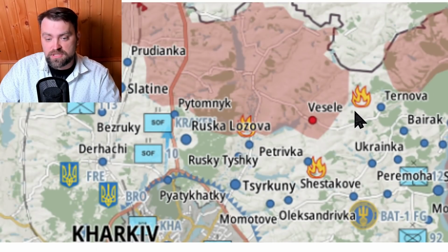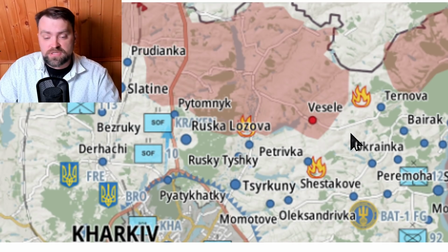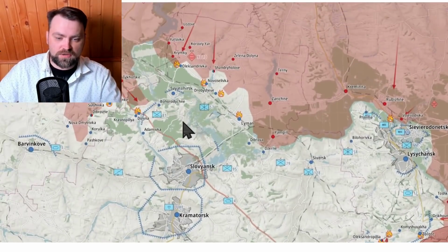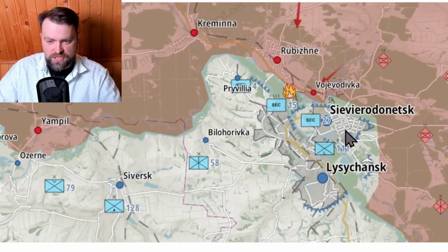And here we have fighting ongoing everywhere. We have lots of rivers, all the bridges destroyed. That makes our offensive counterattack a little bit hard. On the north part from Sloviansk, there's not a big change. I would say no changes. The fighting is ongoing. And let's go to our Severodonetsk and Lysychansk.